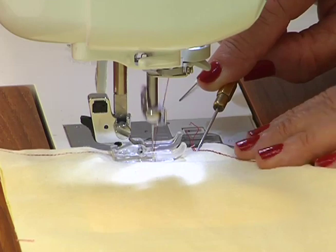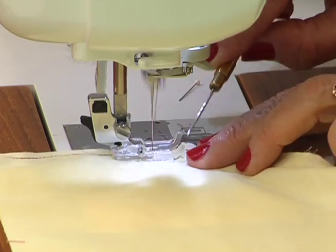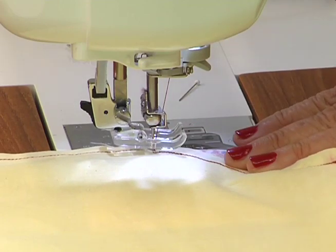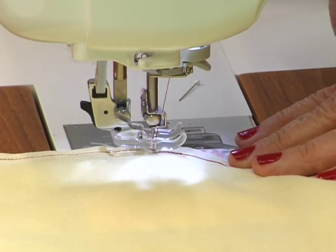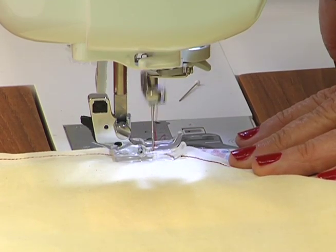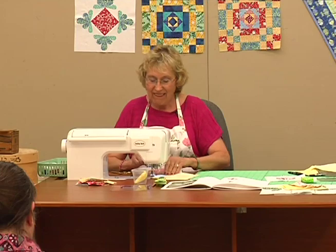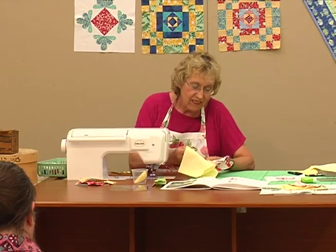But watch, it's going right up to that point. I stopped right there, and I'm locking, and I'm cutting my thread. Ta-da!